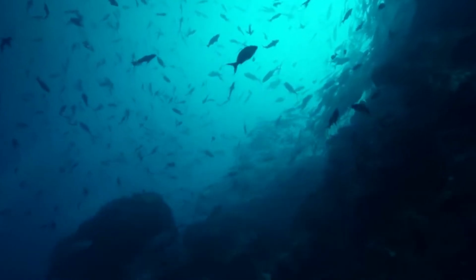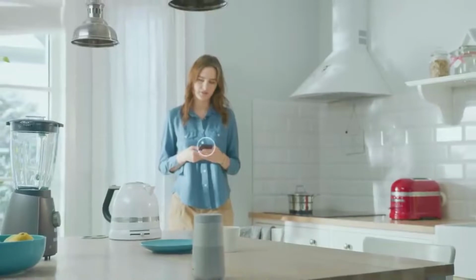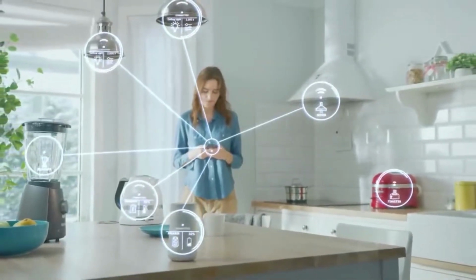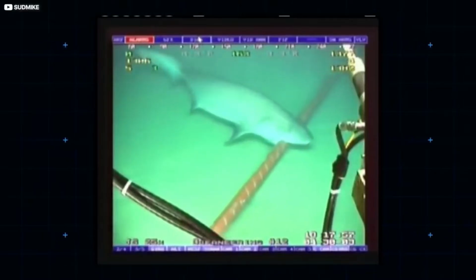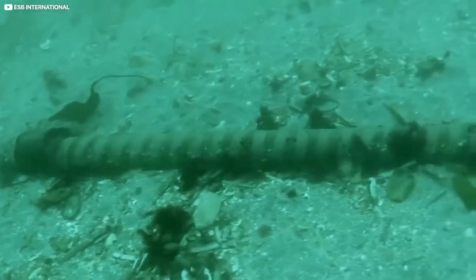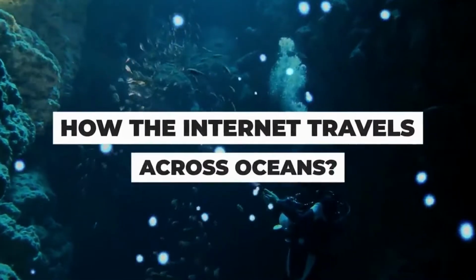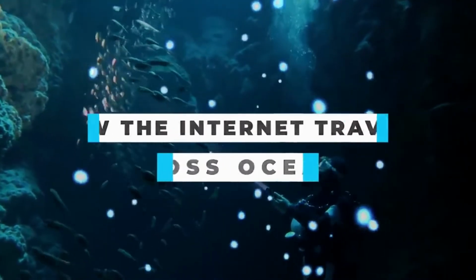Your WhatsApp group runs on a hidden network of undersea cables. Why should you care? Because modern life is increasingly dependent on those slinky subaquatic wires, and they get attacked by sharks from time to time. How do they work? What's the future for them? Join us today as we plunge the depths and ask how the internet travels across oceans.